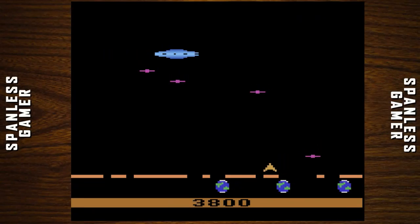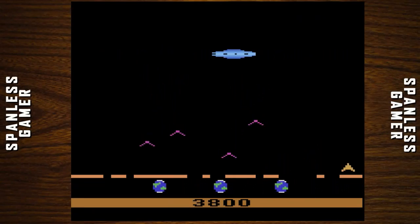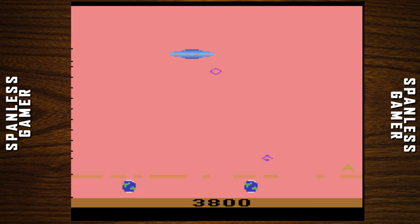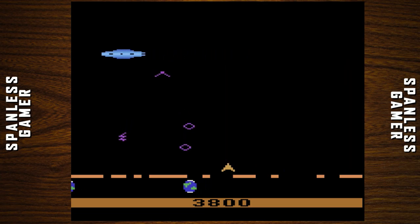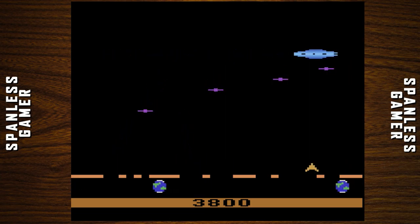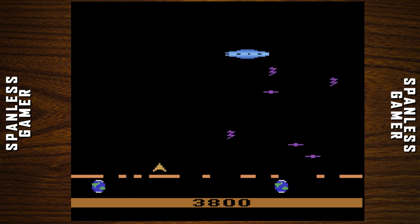Look, my ship is moving and I'm not even touching anything. It's just moving left and right there. Oh no! Oh no, the worlds are going to be destroyed. Oh, you are the worst aliens ever. Oh, you got one of my planets. I like that my laser only goes just far enough to not get hit by the stupid ship up there.